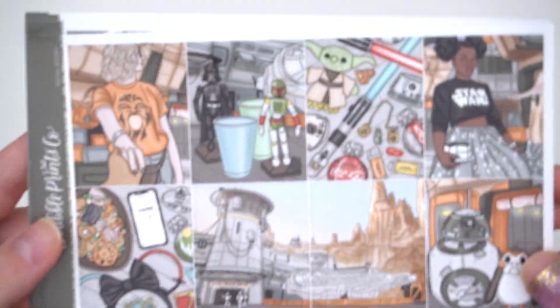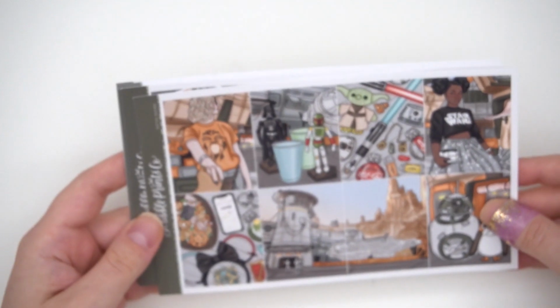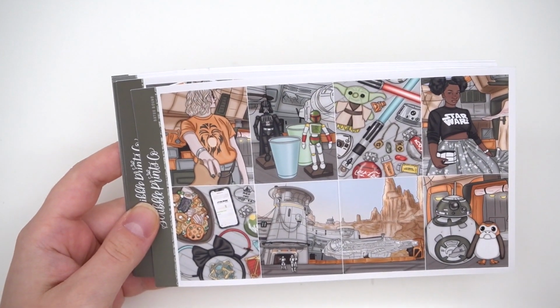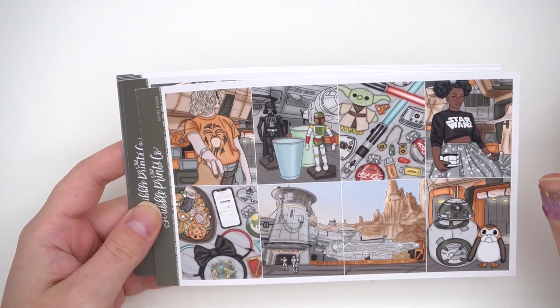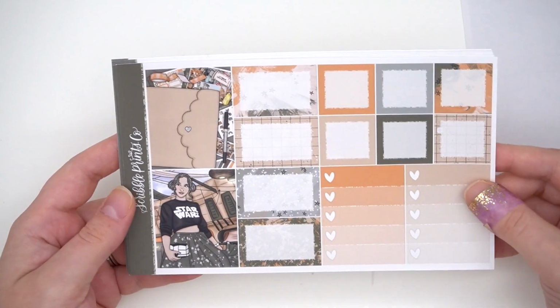I think they're so cute, but how pretty is this? Oh, I love it so much. And again, this is exclusive art, so you won't find it anywhere else, and it's called Batuu Bound. That's how you say it? I asked for a phonetic and I totally forgot already.